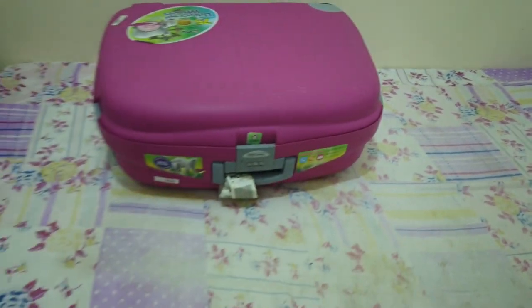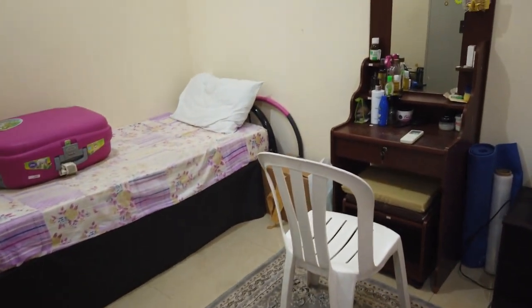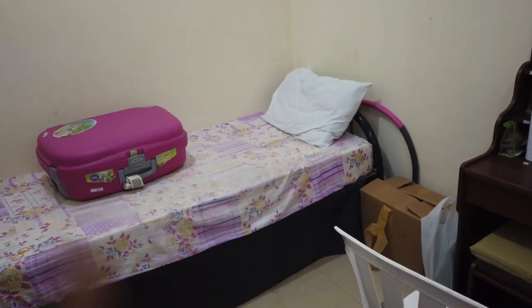So my suitcases, I decided to just leave them packed, especially this one that I'm still putting a few items inside. So I decided to just leave it here so that it's easier for me to just open it and put something inside and lock it. I don't have such a big room. Like, yeah, it's big enough for one person. I have this whole space here where I can even do my exercise in the morning, a room workout. And then I have that spare bed.